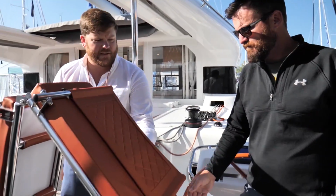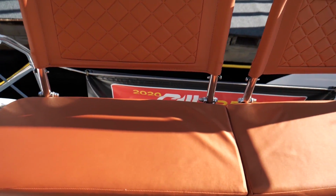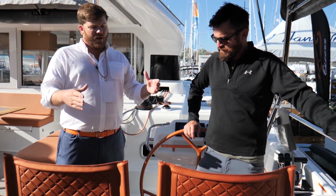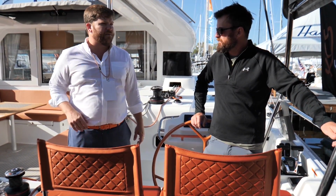You've got the seats that drop down. One nice thing I like is that most twin helm boats only have a single helm seat, otherwise it would block up the entire sugar scoop. But with this solution, you're able to sit two people very comfortably here at the helm.